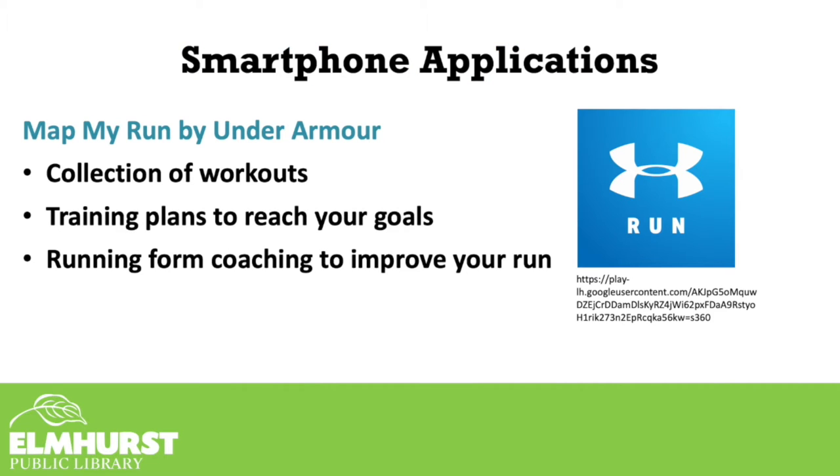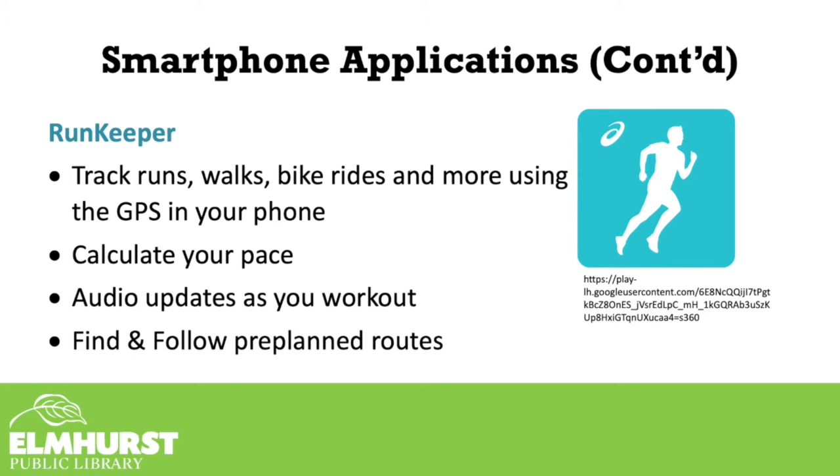Map My Run by Under Armour offers a collection of workouts to be selected from, such as biking, running, walking, and those can all be tracked. It also includes training plans to reach your goals that you set for yourself, and even run coaching to improve your running performance over time. RunKeeper is another application that can track and record a number of exercises using the GPS built into your smartphone. The application can calculate your pace, provides audio updates during a workout, such as your running splits, and even suggests pre-planned routes based on how far you would like to go.